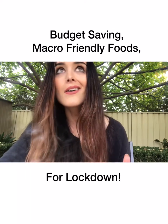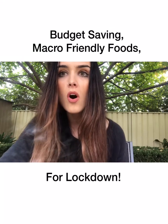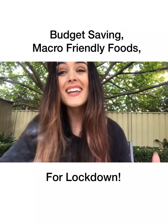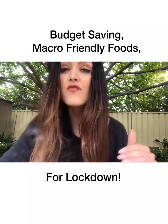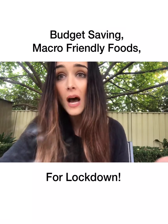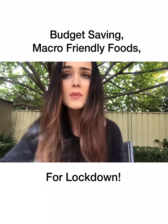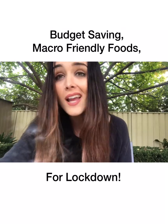Fresh strawberries, 250 grams, was $3.90 on special, and a kilo and 500 grams of frozen strawberries was $4. Now that's a no-brainer, right? You're literally getting double for the same price with frozen strawberries. They last longer. You can use them in things like your smoothie or on top of your oats, and they have a really high shelf life.